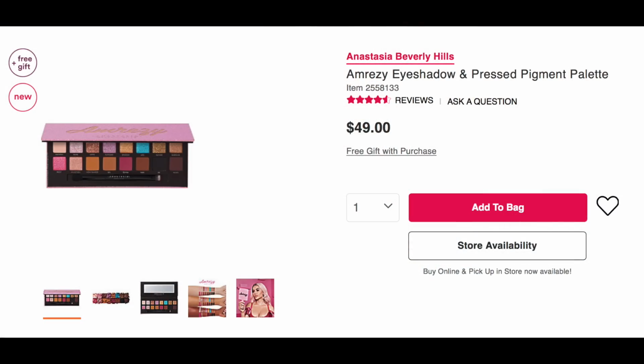Here's the first tempting product, the Amrezy palette from ABH. I feel like it can be tempting to just see ABH put out another one of these palettes and think, okay, I just need to automatically get it. And I think for a while I was like that, just kind of on autopilot. I need that palette. This one does look beautiful.